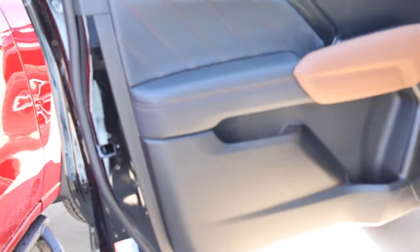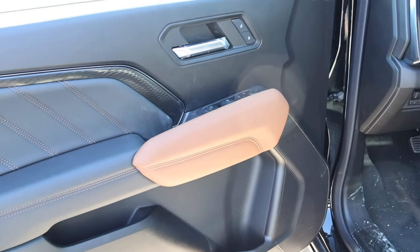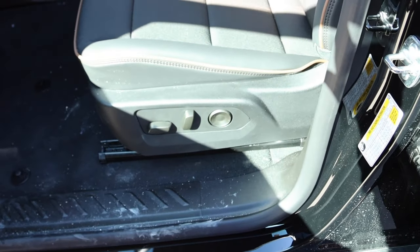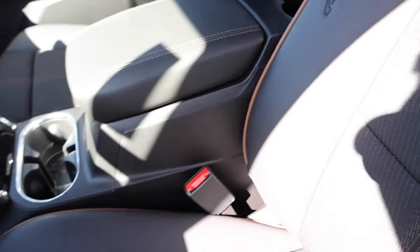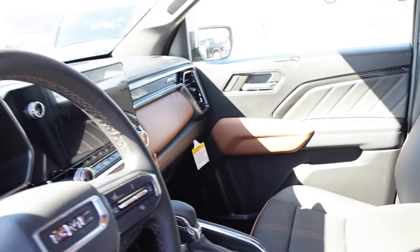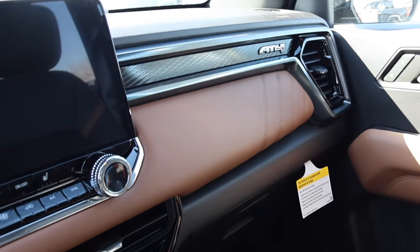On the GMC, they give you more soft touch on the door. It just looks nicer. Even the trim pieces right here, they just did a better job. And you have a tilt and telescoping steering wheel, power driver's seat, not for the passenger, however. You have vinyl here with cloth, dual climate control, heated seats, and that's pretty much everything that would be a big difference, because the screens are gonna be the exact same on both of these trucks. And I just like the way that they've designed the dash better. It's just a little bit more luxury truck.